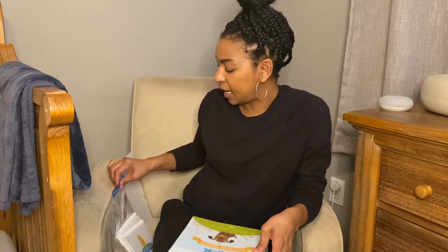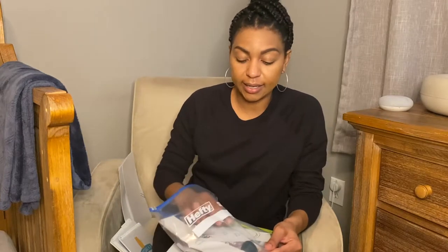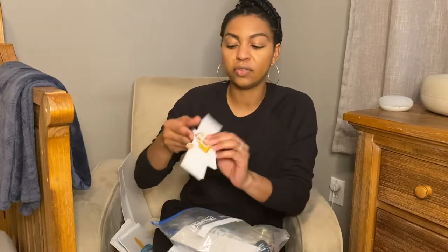They have other resources to go with it, and I just find it to be very helpful. I took out and cut out all the different things before we began, just to make it easier on myself, and I just latched them together with a clothespin.